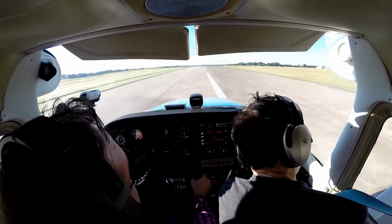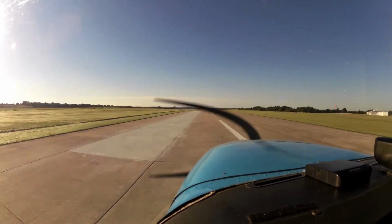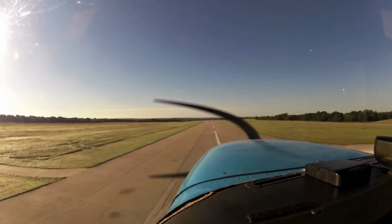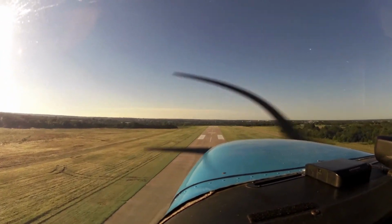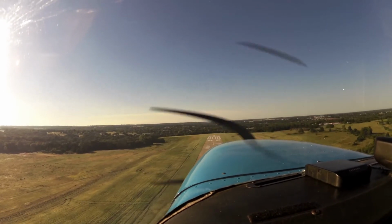You don't want to miss what? Nothing, I'm just... He's out of there. I don't know where he is. I think he left. Rotate. There we go. Guthrie traffic, Cessna 20464 is upwind off the ground to stay in the pattern for 16, Guthrie.